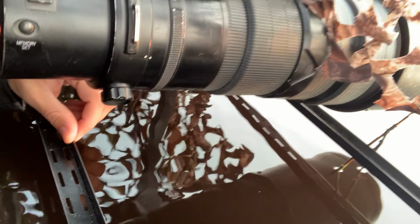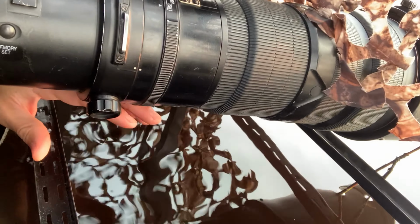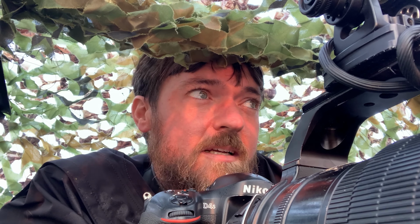I do also have these rails down here that you can see right here and there, so that way the camera cannot drop into the water. That was an important thing when I was making it, to give myself some safety with this camera, so that if anything slipped and started sliding down, it wouldn't just drop into the water. And it saved me once or twice already. So anyway, I'm gonna get back to shooting here and see if I can find some more of these Pied-billed Grebes in some of this really good light.